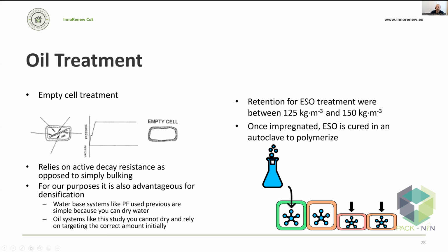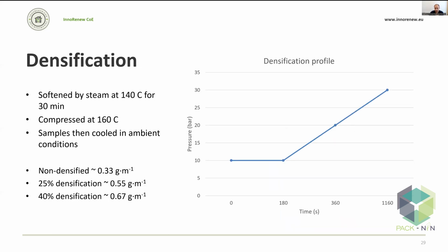So for this ESO, the epoxidized soybean oil, they had retention levels much lower than those of full cell treatments. This is much more realistic for targeted retention levels. Once the material is introduced into the cells, it can be cured with some other chemical interaction in the wood and then densified in a similar way to what we used in the previous study.